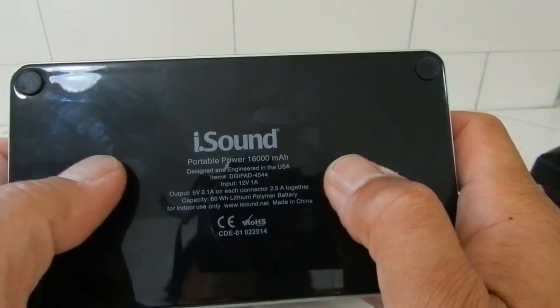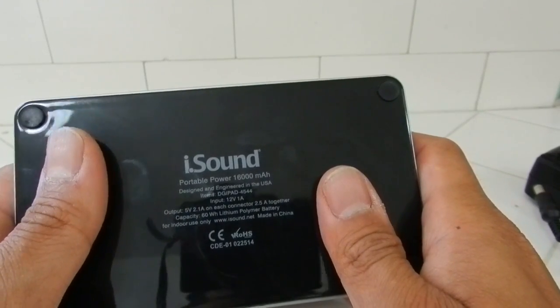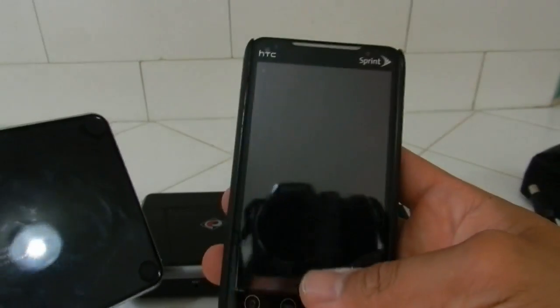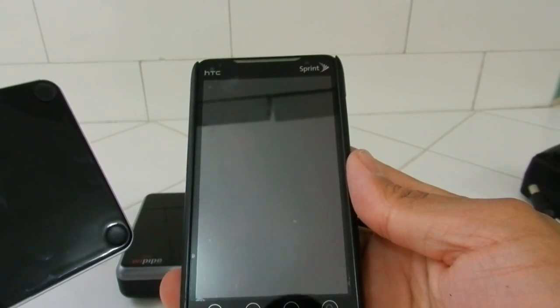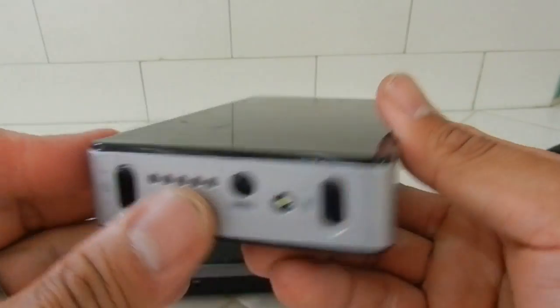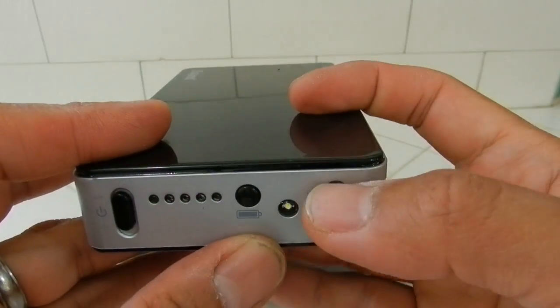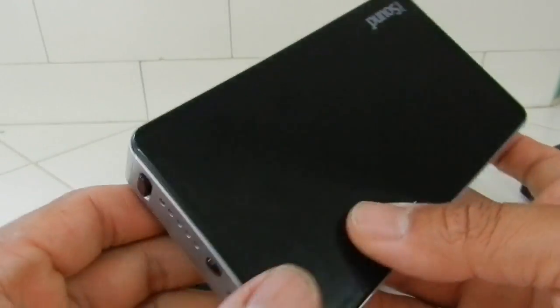16,000 milliamp hours, which is amazing. That's compared to, let's say, my cell phone, which is the Sprint HTC EVO 4G. Standard battery on this is 1,500 milliamp hours. So this has over 10 times the capacity of the standard battery that comes with that. That's pretty amazing. It has a little LED light, so it doubles as a flashlight. Why not? If you're going to have the juice, you may as well have this nice little utility light.